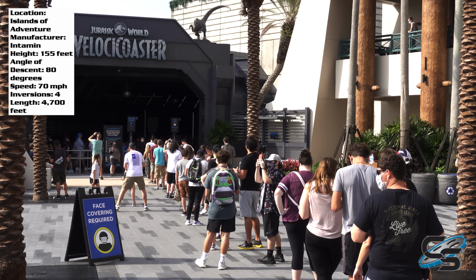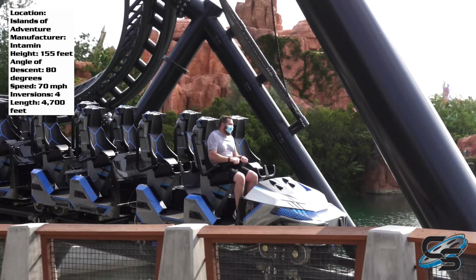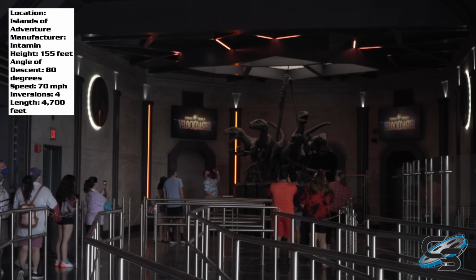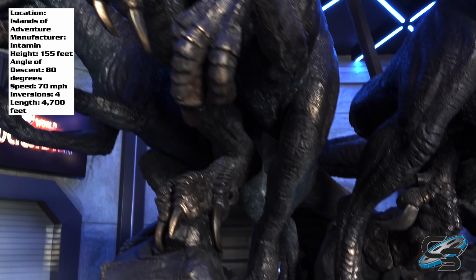Now, if you ride this when the line is long, the extended queue is off to the left. It'll weave next to the Mosasaurus Roll, but if you happen to go when you just stick in the main queue, it is all interior, and the first set piece you're greeted with is what I call a bouquet of raptors.